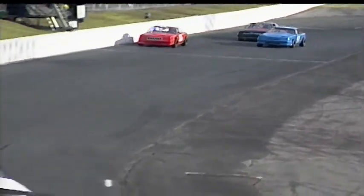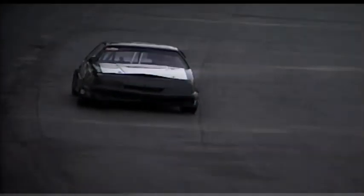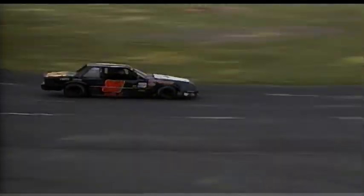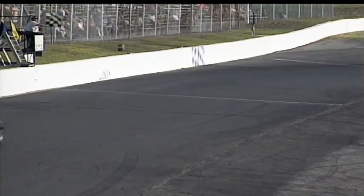Chase Curtis in cruise control. Huell still fighting that loose condition. Here they come. Your winner's going to roll it out of turn number 4. That's Chase Curtis. The battle for second. Does Marsh get it in there?